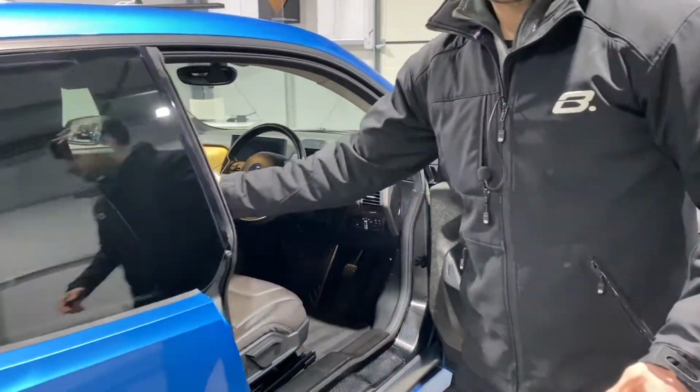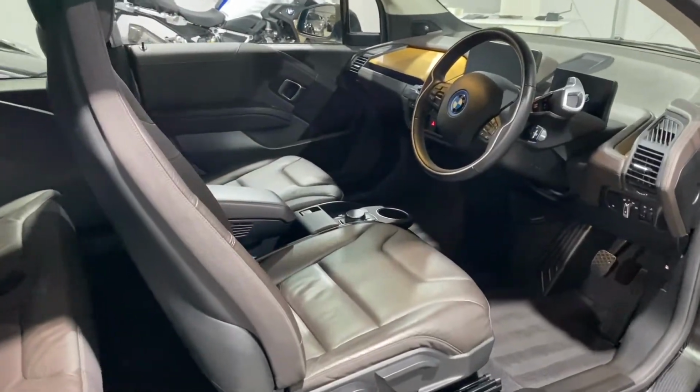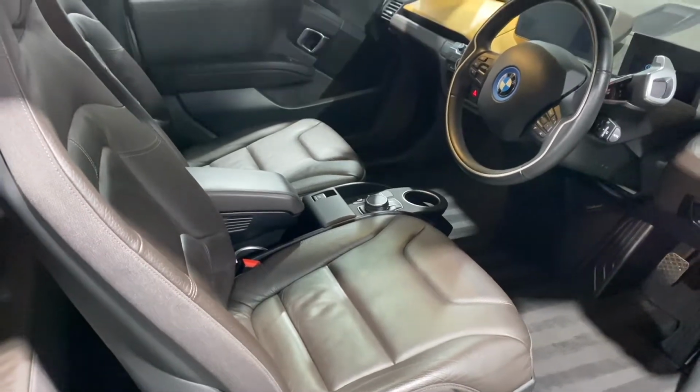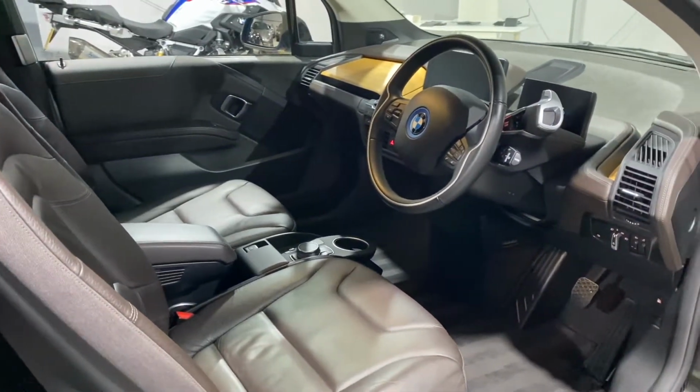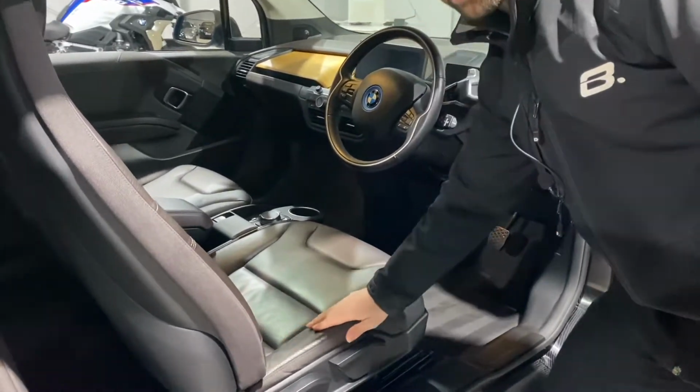This is the BMW Suite interior. It is one of 4 BMW i3 interior options. However, most importantly, this is the only one that gives you a full leather interior. Now, everything is this beautiful chocolate brown leather.